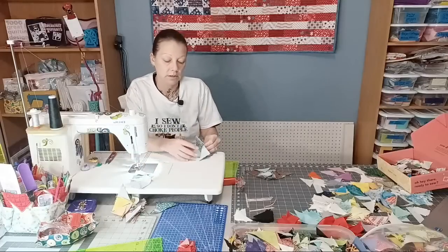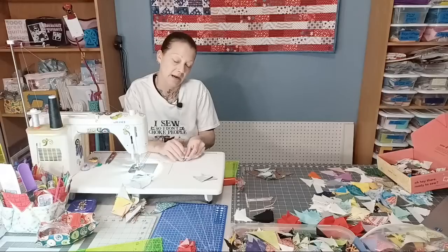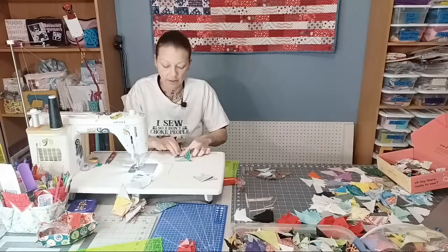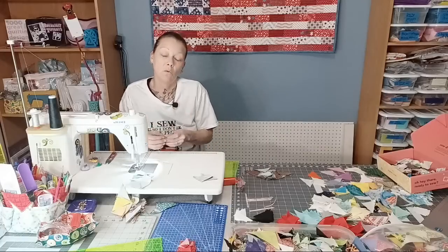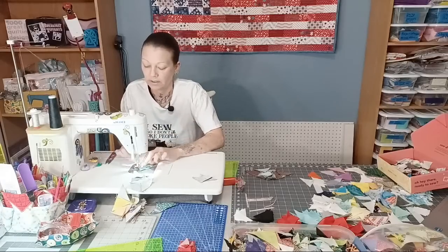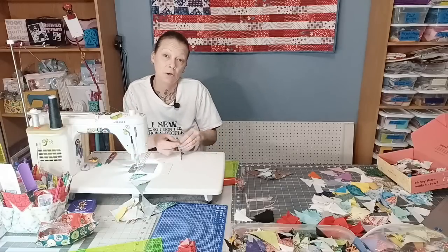And in the future, very shortly, hopefully, there will be a design wall behind me. So anytime I make something and I'm explaining something, and we make more than one of said blocks, it will go on the design wall. And when I'm working not on camera, the design wall will come in handy so that I know where I am.